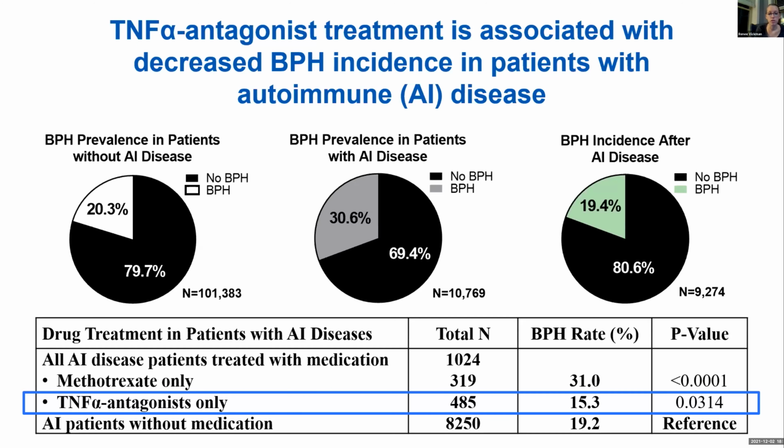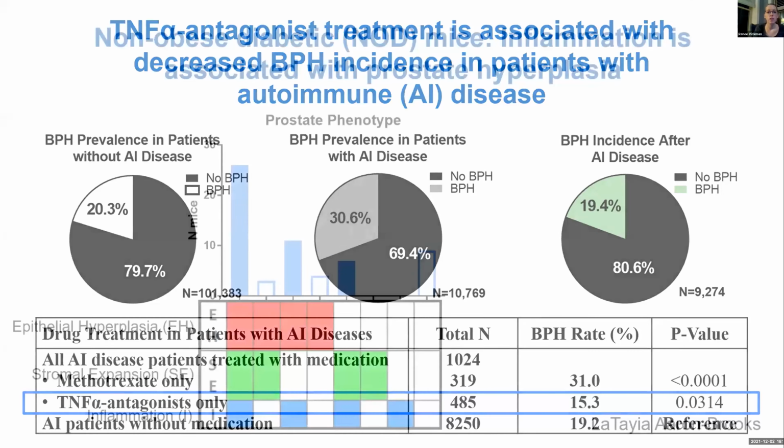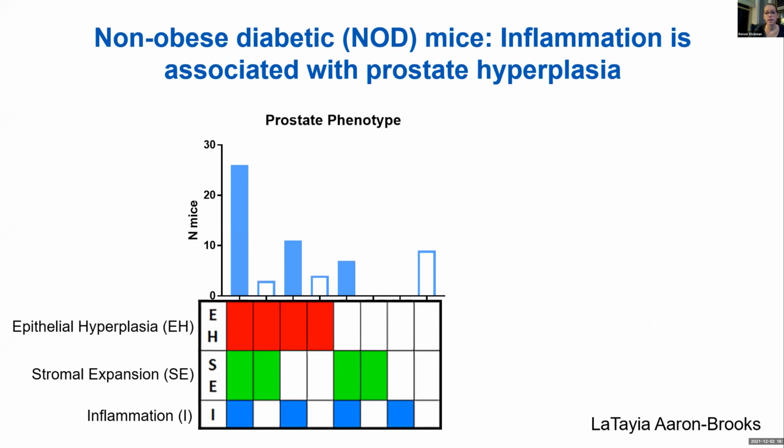So in this case, we utilized these data to start to interrogate whether we can see an impact of TNF-alpha antagonists in model systems on BPH, or on prostatic inflammation and hyperplasia. So then we utilize these mouse models. The first one I'll talk about is the non-obese diabetic, or NOD model, in which we've previously shown that inflammation is associated with hyperplasia in the prostate.